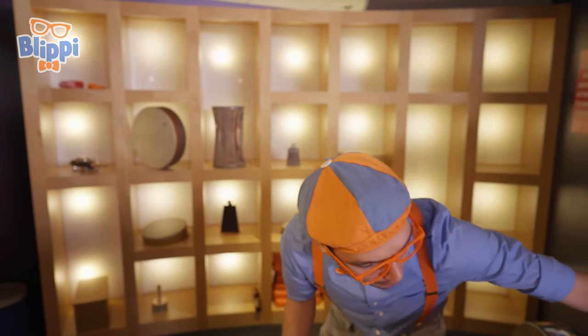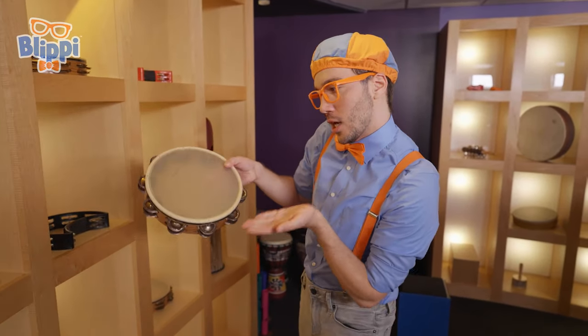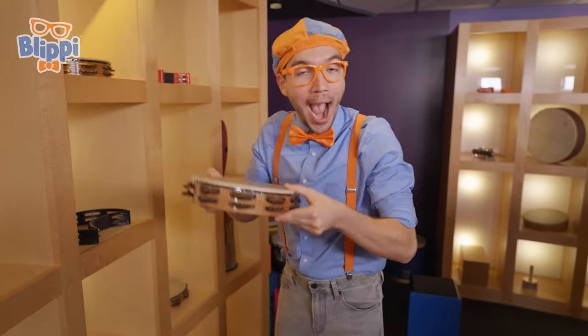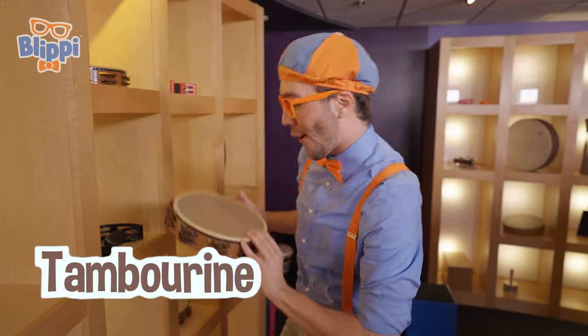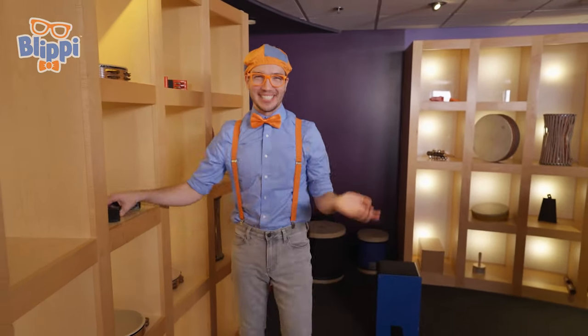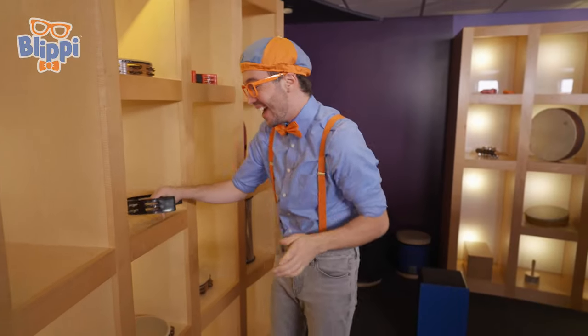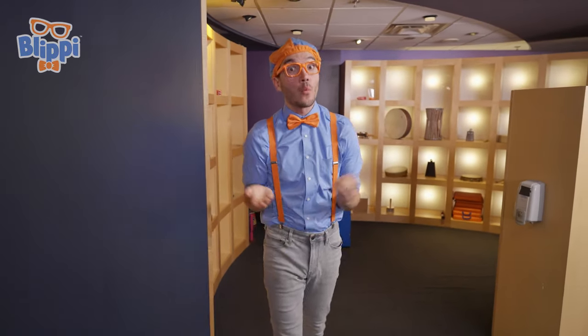Whoa. I wonder what things we can use to make beats and really fun drum sounds. Whoa, look at this. This instrument, it kind of looks like a drum, but it has all these little things on the side. Yeah, so when you shake it, it jingles and rattles. This is a tambourine. Whoa, and I love playing tambourines. They make such a fun sound. That is so much fun, playing all kinds of drums and percussion instruments. But we should probably find Rob.